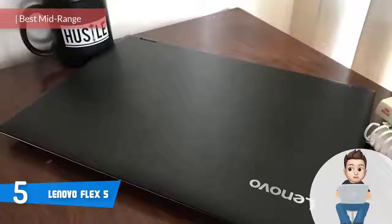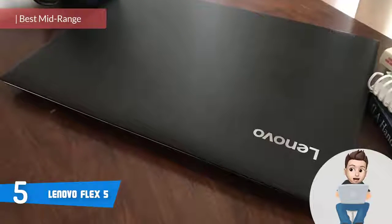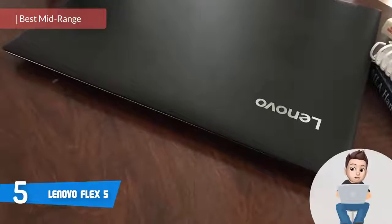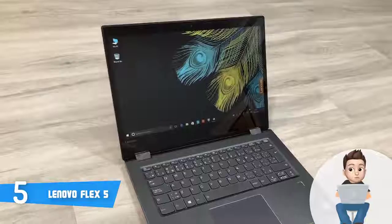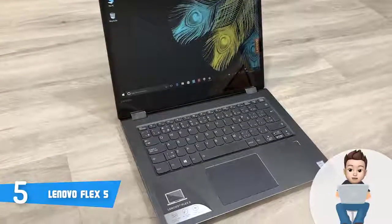At number 5, we have the Lenovo Flex 5. The Lenovo Flex 5 is a mid-range, 14-inch, 2-in-1 laptop that would be a great option for everyone who has a limited budget, but is keen on investing in a reliable, and fast-performing laptop that packs many interesting features that will guarantee you an indeed entertaining user experience.